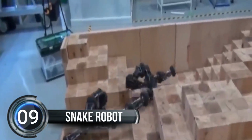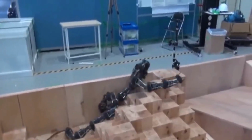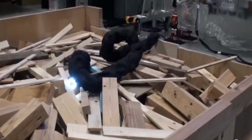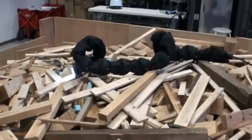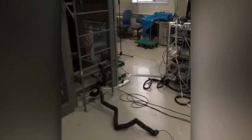Number 9. Snake Robot. Now, have you heard of the amazing snake robot created by the Kyoto University in Japan? This robot is a hero when it comes to natural disasters. Its main job is to help find and rescue people who might be stuck in small or tight spaces, like tunnels or pipes, after a disaster.